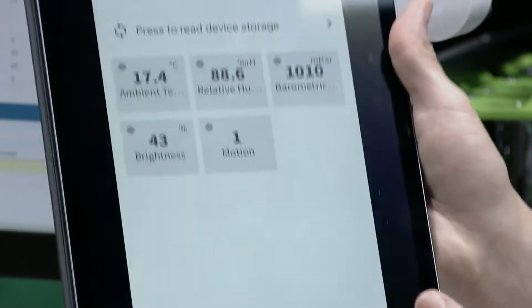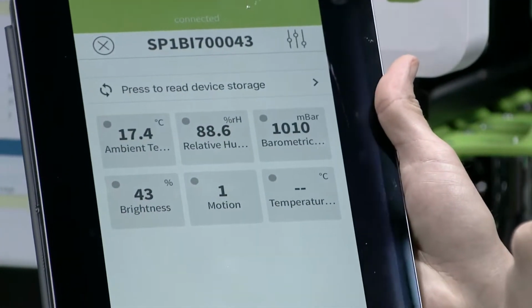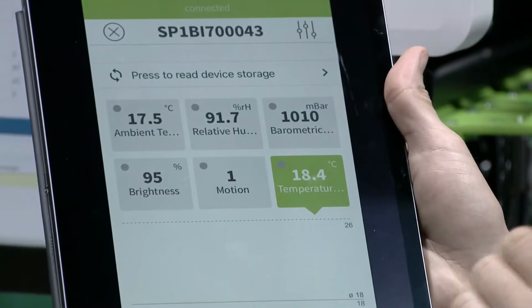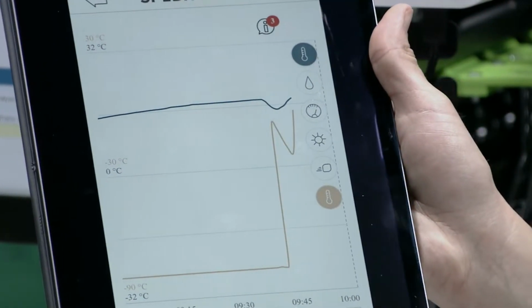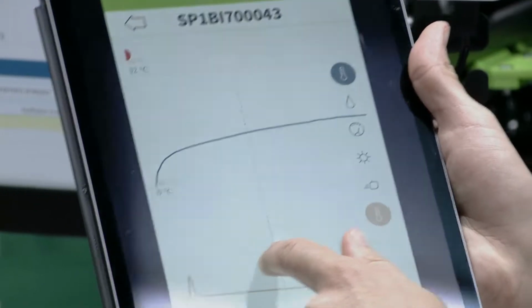And see. The new parameter tile appears immediately. Plug and play connectivity. Wow. Right. And you can also view the desired parameter in the graph view and compare it, for example, with the ambient temperature. Seems to be helpful to check the real-time data, right? Right, so it's definitely helpful.